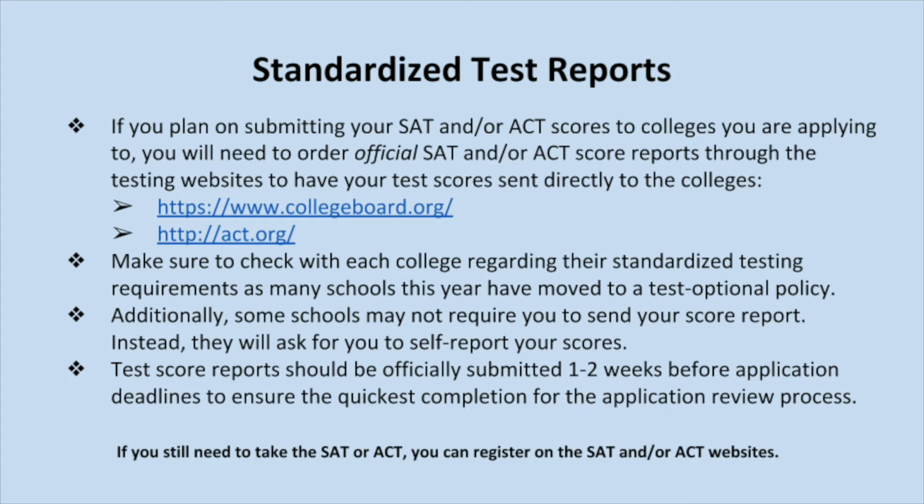This year, the submission of SAT or ACT scores may look a little different. With the COVID-19 pandemic, many schools have decided to go test optional. Please check your college's specific webpage to see whether or not your school requires any standardized test scores this year. It is likely that if a school has gone test optional, they may require an additional supplemental essay to be written in place of those SAT or ACT scores.